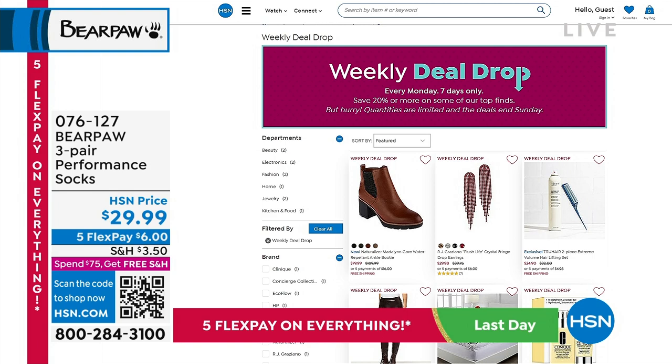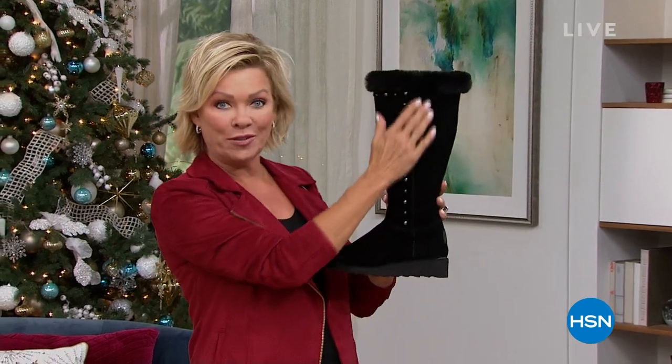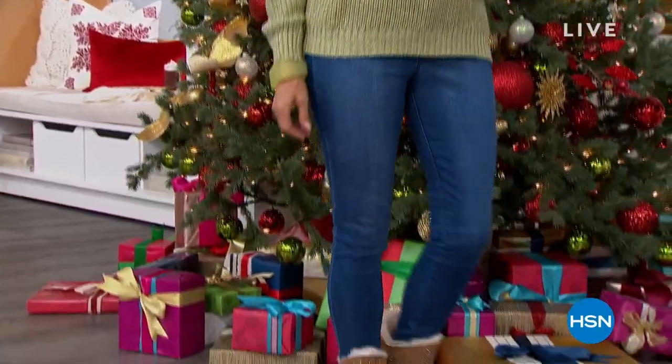Thanks so much for being a part of all these awesome values that we've got available, especially the Black Friday deals. We've got so much in store for you, including the only tall boot from BEARPAW. This too, genuine suede with never wet technology, coming up next.